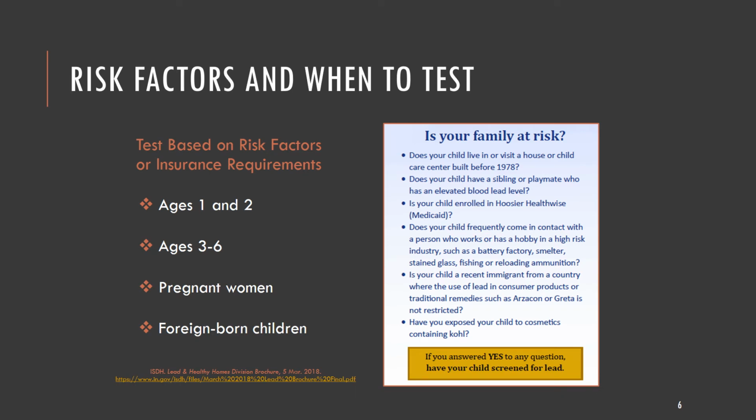Here is a list of screening questions to see if a child is at risk for lead exposure. Does your child live in or visit a house or child care center built before 1978? Does your child have a sibling or playmate who has an elevated blood lead level? Is your child enrolled in Hoosier HealthWise or Medicaid? Does your child frequently come in contact with a person who works or has a hobby in a high-risk industry, such as a battery factory, smelter, stained glass, fishing, or reloading ammunition?